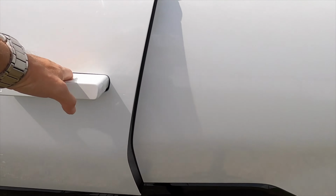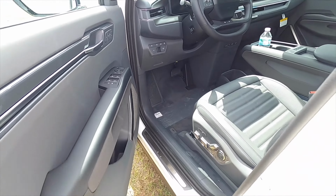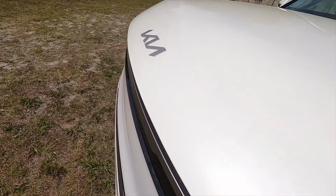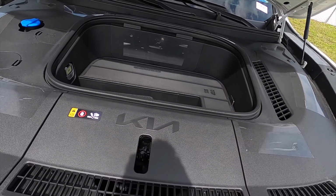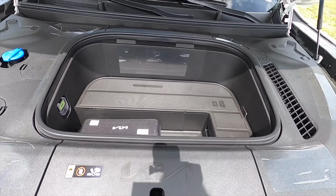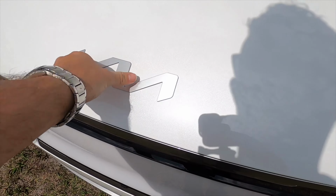And to go into the front, you can just go here, push this button twice, and it's going to unlock the front trunk, which is going to give us an extra increase of 1.8 cubic feet of storage, which is 1.4 cubic feet less than the base trims with the soft close.